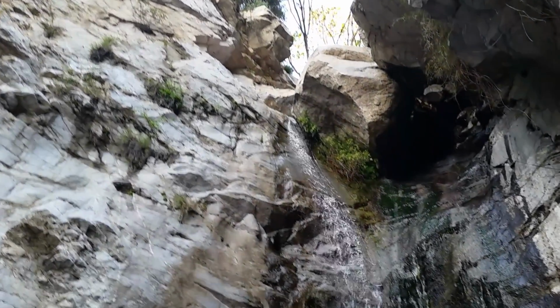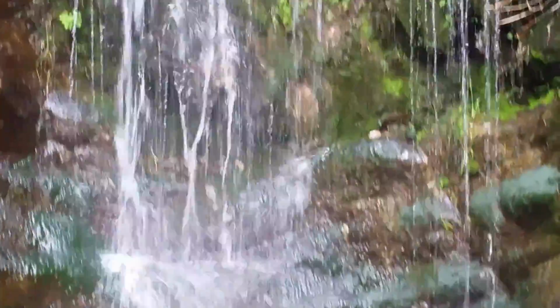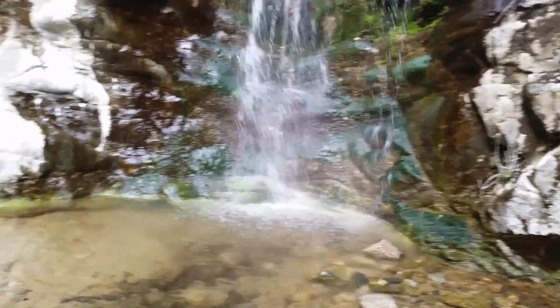And the last one is Millard Canyon Falls, another popular day hike. It's only 2.5 miles round trip. It's in Altadena. The cool thing about Millard Canyon Falls is that there are bolts in the rock next to the falls, so you can actually rock climb, lead climb the waterfall, which is amazing.